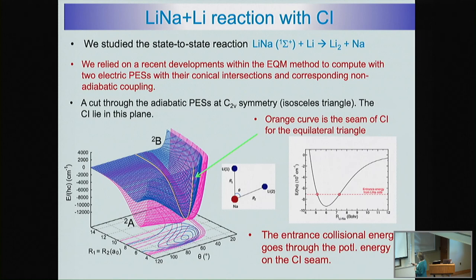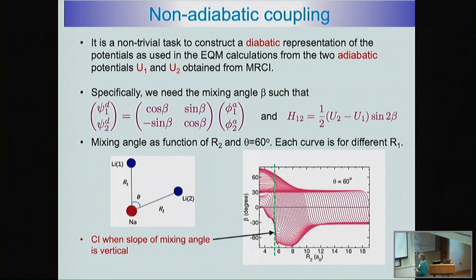It is at this energy, and we compared the location of this seam with the entrance channel energy. So it's actually going through. You cannot say the conical intersection is somewhere else, so we may include it or not. We use the geometric phase, or not. Here we have to include it directly in our equations, the coupling between these two surfaces. So it's a very important moment in order to do dynamics.